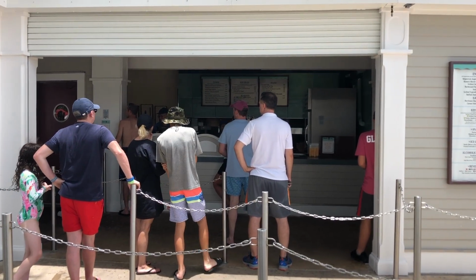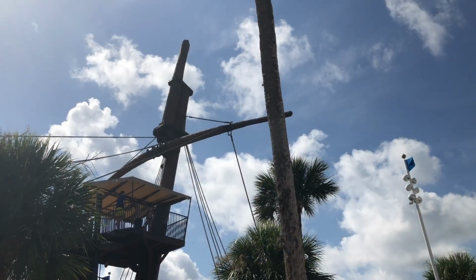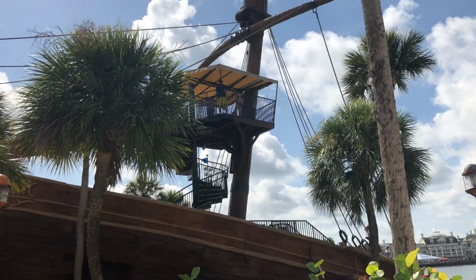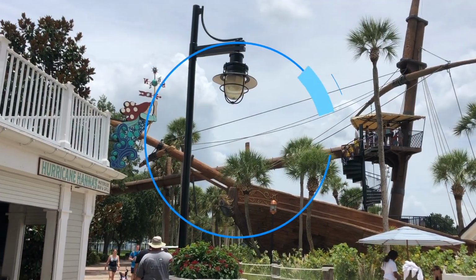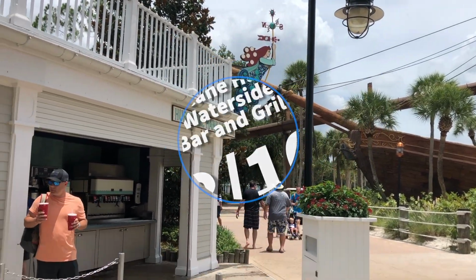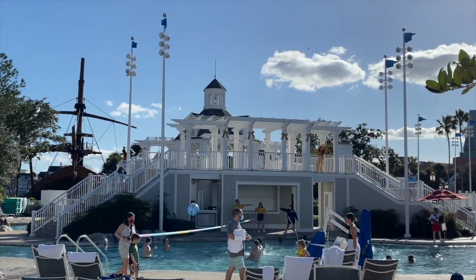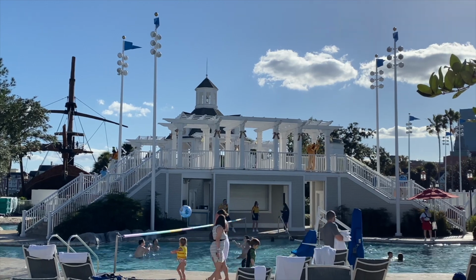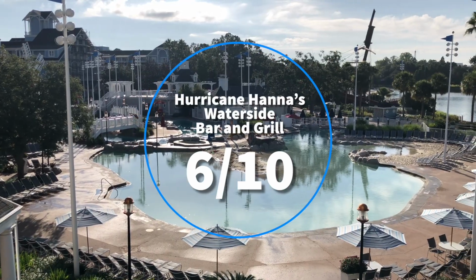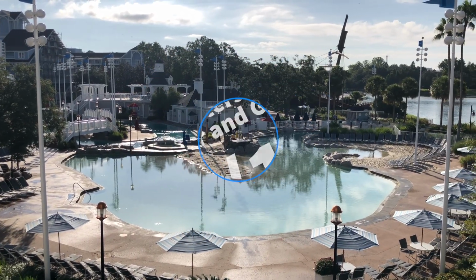Cons, can't go pool hopping into Stormalong Bay if you're not a guest at Yacht and Beach. Sorry, Charlie, they absolutely check. And you have to have a wristband to go in. And it's also a pretty limited selection of eats comparatively. Overall, gonna give this one an 8 out of 10 if you're staying at Yacht and Beach Club. But if you're not, since they've got that teasing element of you can't go into the pool and explore Stormalong Bay if you're not staying there, then I'm gonna say it's a 6 out of 10.